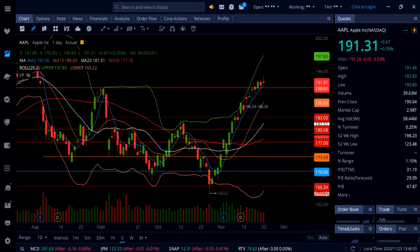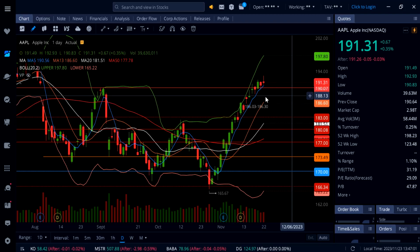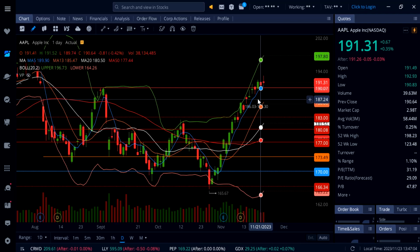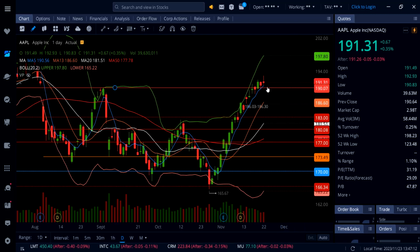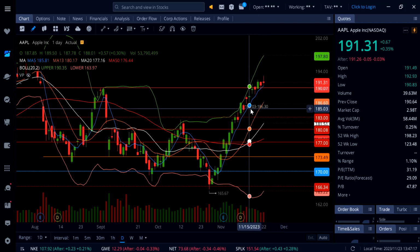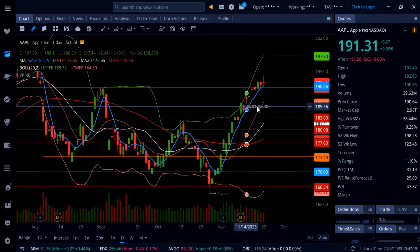On Apple stock, it's up 0.35%. So Apple again holding 190, and you can see on my screen 190 low for the day, and it's holding above 190 and going all the way up to 193 almost. So next week and especially tomorrow, it's gonna be a slow day in the market. You wanna watch 190 as a support, and below that we could see a drop on Apple down to 186 to close this gap all the way down here.